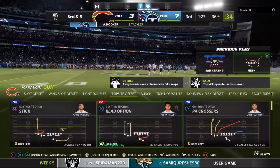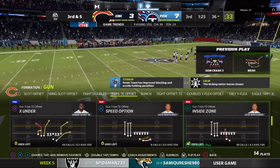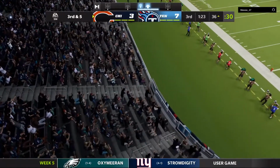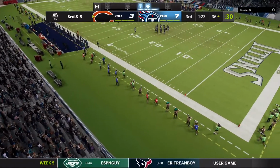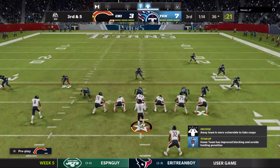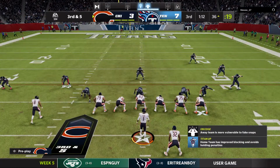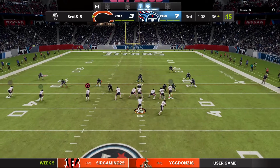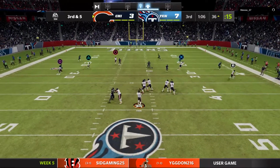Now the old pass completion for no gain, not something you want to call up out of the playbook too often. Yeah, most offensive coordinators don't have that on their play sheet, so they've got to go back and scramble after this one. But right now, with what they're telling receivers about making sure you take care of the ball in open field, sometimes the fighting for extra yardage doesn't come as a result.